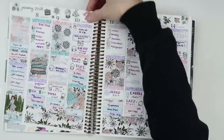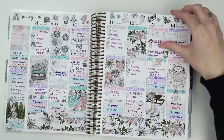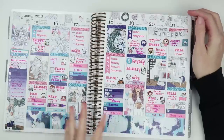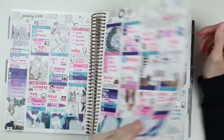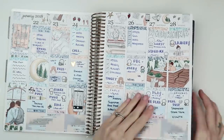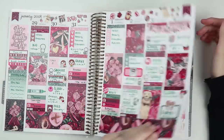And then, oh, I love looking at these. I love the way I plan now, but looking at the way I used to write on the paper is just really nice, because this was when I started playing around with my handwriting a little bit more, and I started to just fall in love with it. So cute, oh my gosh. It's February, I'm so happy.